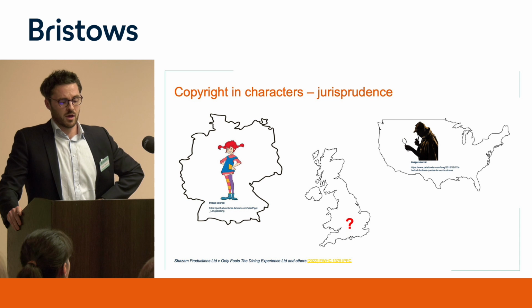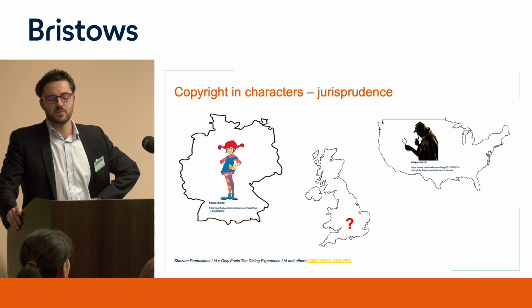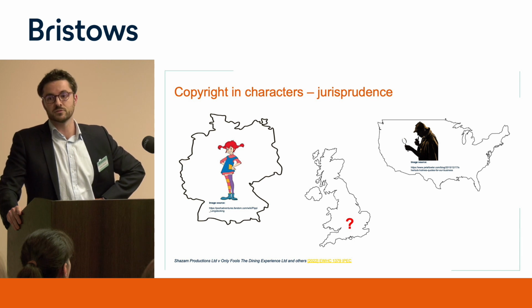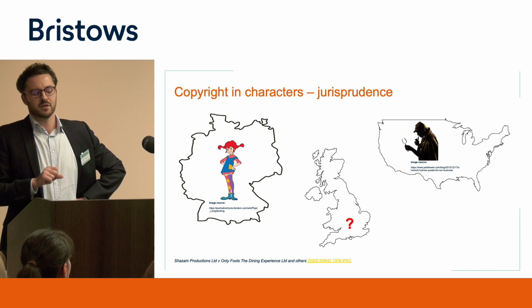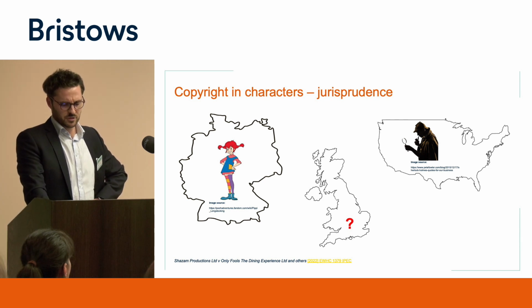So on the left, that's Germany. They found that there was copyright in Pippi Longstocking, and similarly in the US, they found that Sherlock Holmes and Dr. Watson were copyright protectable. And there they focused on the distinctive features that each of the characters had. And so the word distinctive appears quite a bit in the judgment because the judge tried to relate that to Del Boy.